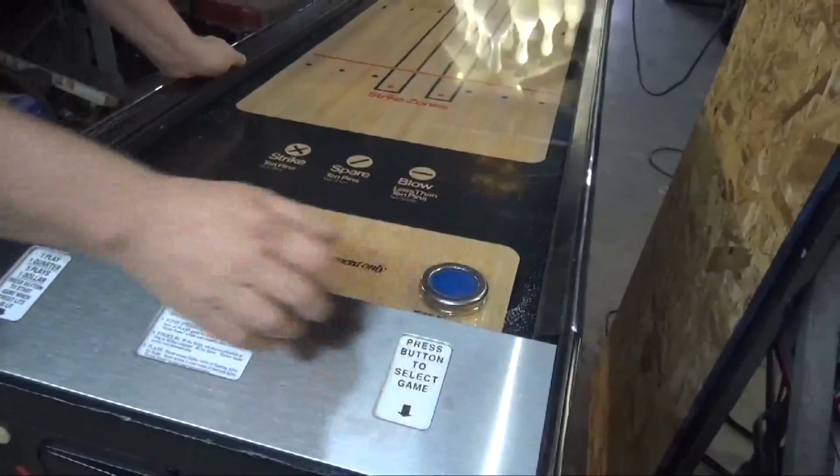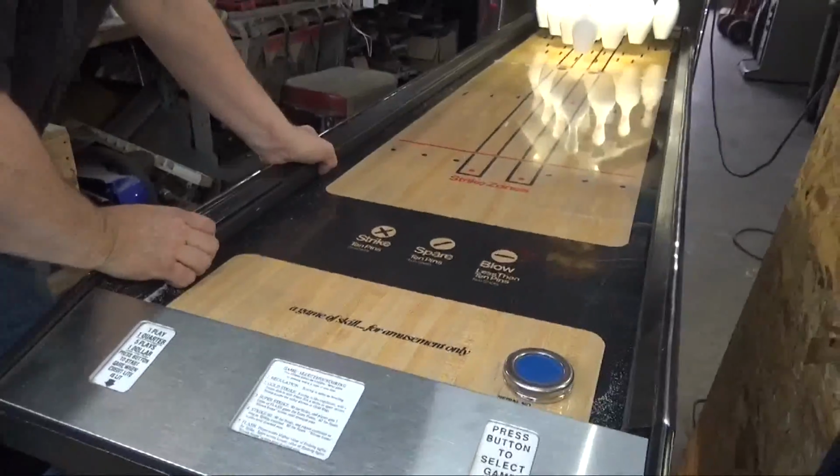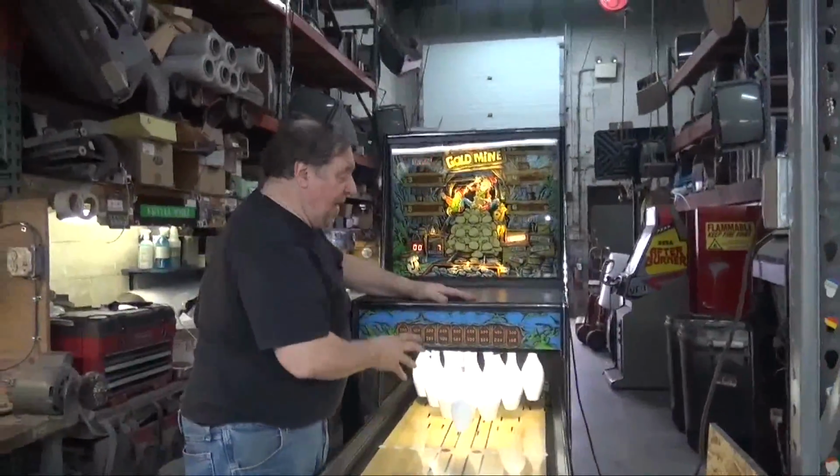instruction card. Of course, we reprinted these. We have all new rubbers on the sides and in the back, all new pins. That whole drawer was removed, scrubbed, and cleaned. Is that a works in a drawer? Works in a drawer, yeah.